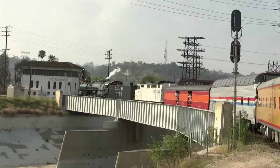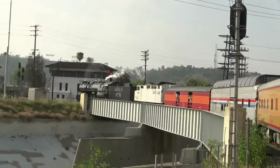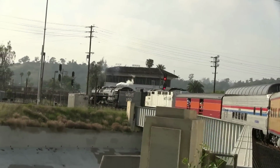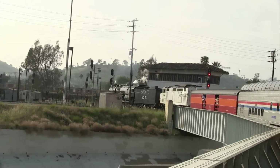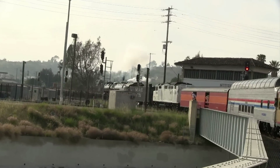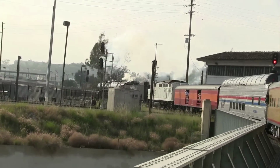As 3751 nears Los Angeles Union Station, it brings the train across the LA River and past Mission Tower. While this structure is no longer in use today, it serves as a reminder of the historical significance of passenger rail travel in Los Angeles. With Union Station coming up around the next corner, 3751 completes another successful excursion out on the main line.